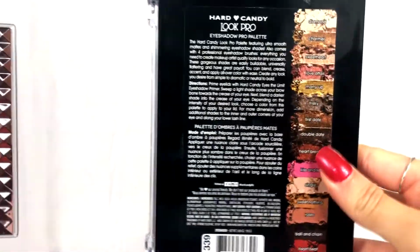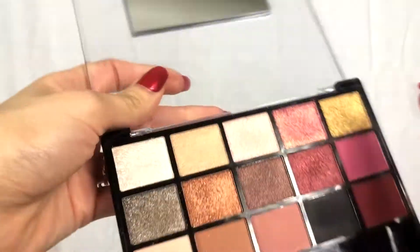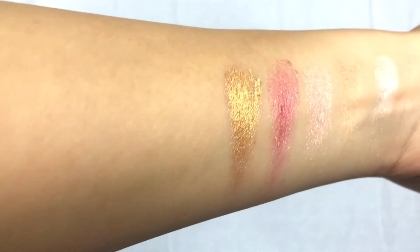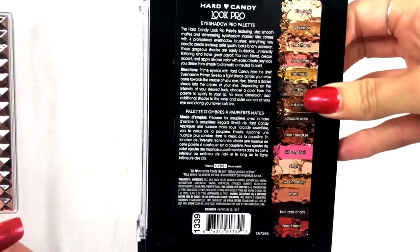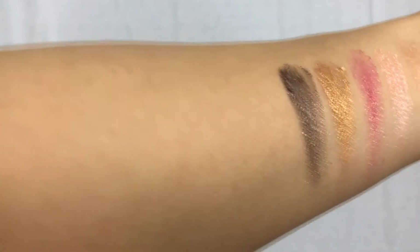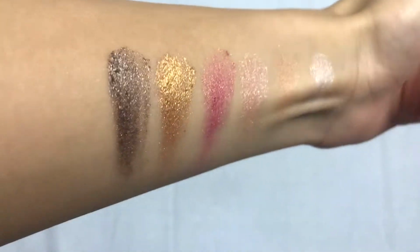The next color we'll be swatching is called Marry Up. And this one's like a super shimmery gold color. It's absolutely stunning. The next swatch is called Frisky. And this one is a charcoal gray color. It's gorgeous, very mysterious looking.